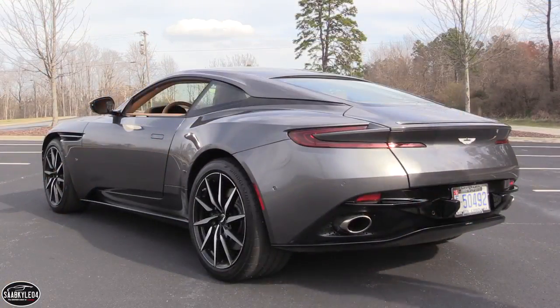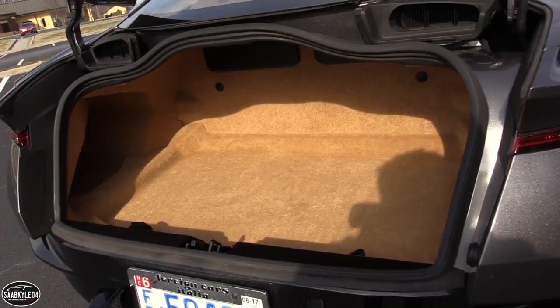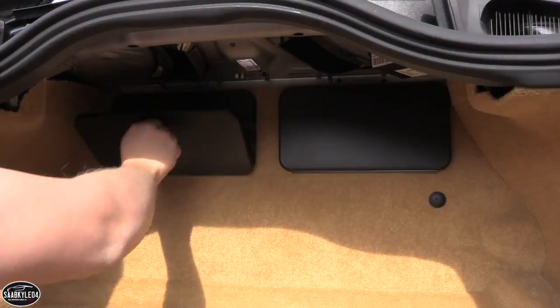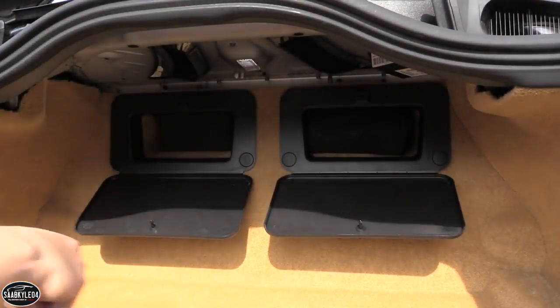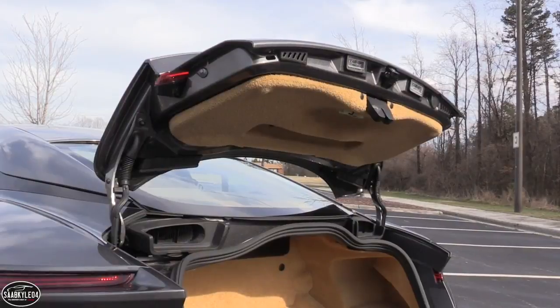The DB11 features a repackaged fuel tank that opens up the ability for the trunk to accommodate a full luggage set, which Aston Martin also offers as an option. There's 9.5 cubic feet of cargo space. Along with a small cubby to the left, there's 2 locking compartments in the bulkhead that store a tire inflation kit and other necessary tools. The trunk lid itself also has a built-in soft closing feature.